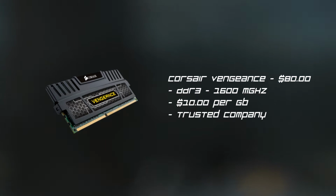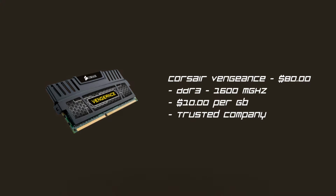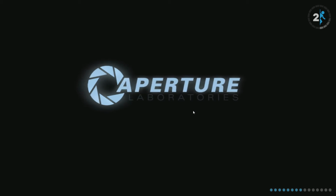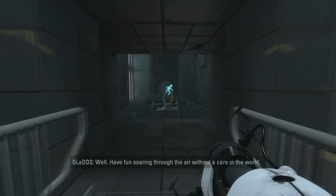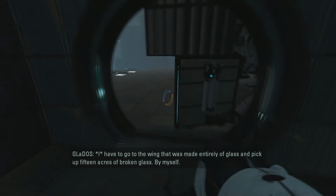It's DDR3 and clocked at 1600 MHz. It's $10 per gigabyte and is a trusted company. So it's pretty standard RAM because it's DDR3 clocked at 1600 MHz and it's around $10 per gigabyte. But the special thing about this RAM is it's Corsair, and I think Corsair makes some very reliable RAM that won't break down on you and is very good for the price you're paying.